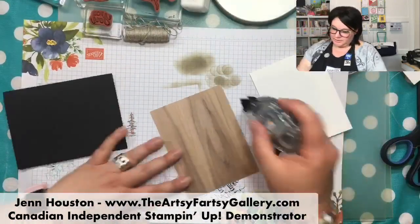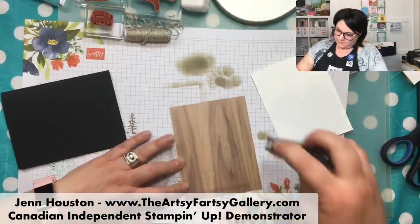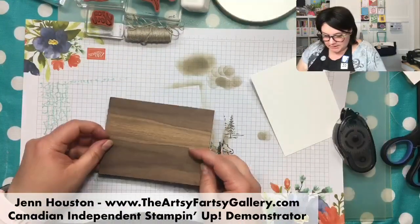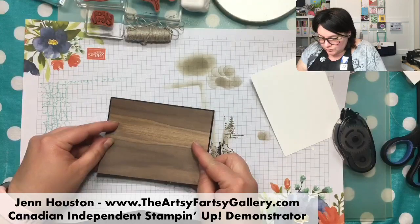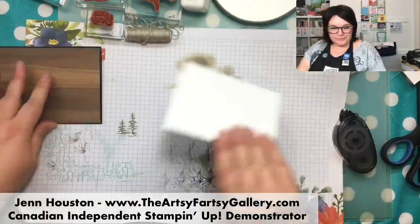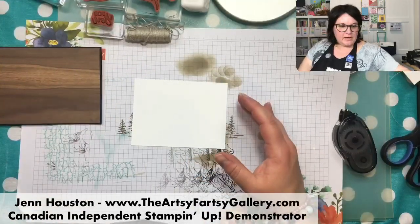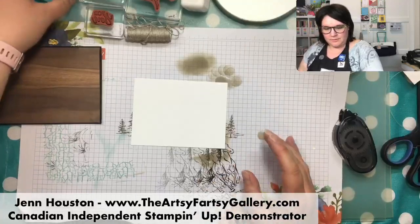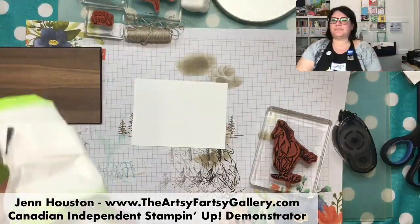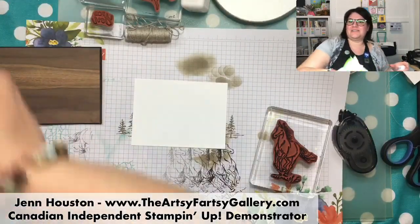Okay, now my dental floss is following me. Glue this down to the basic black card base. It's a very thin border. All right, and here is our piece that we're going to stamp on and color. So now I just have to get out my baby wipes. Oh, thank you. Oh my goodness.